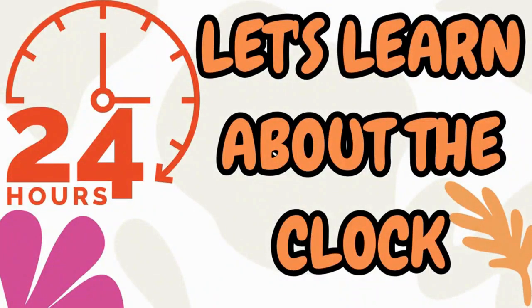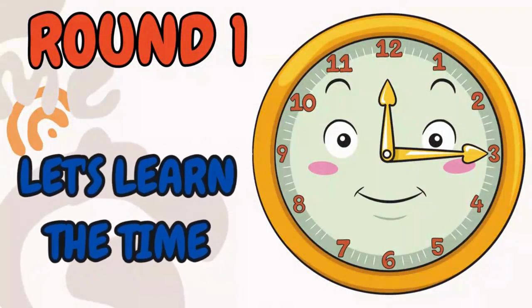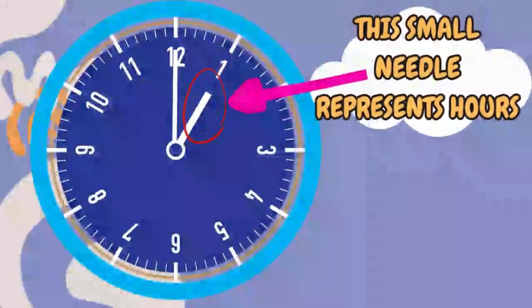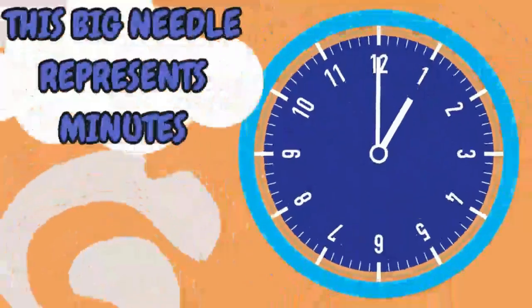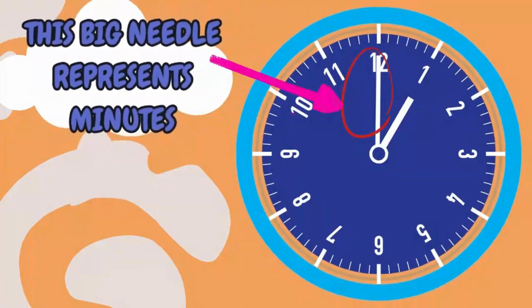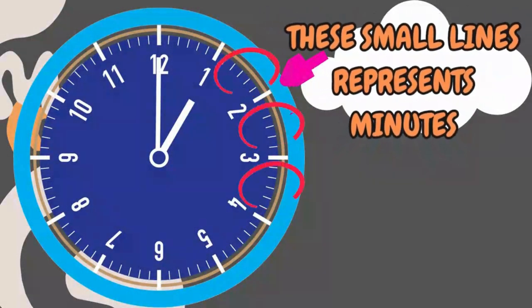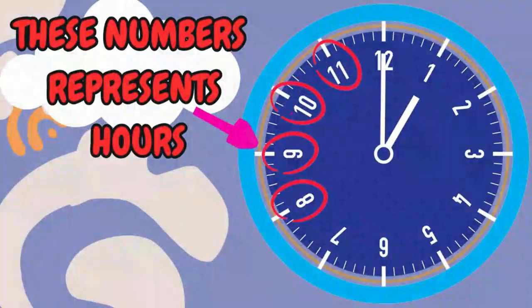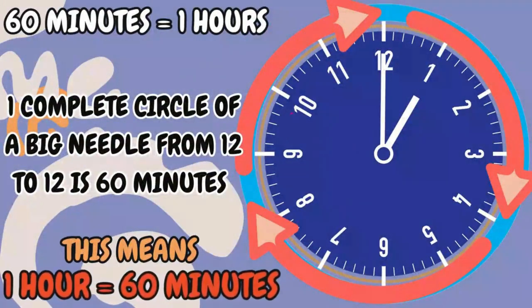Let's learn about the clock. Round 1. Let's learn the time. This small needle represents hours. This big needle represents minutes. These small lines represent minutes. These numbers represent hours. One complete circle of a big needle from 12 to 12 is 60 minutes.